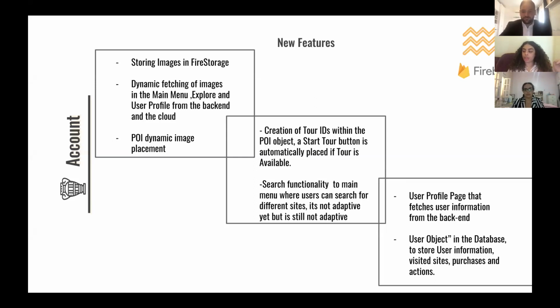Our user profile also accesses the currently signed in user and uses this ID to fetch user data from the back end, so that the user profile is automatically updated whenever a change in the user information occurs and reflects this in the profile, so that the user can see the tours that they've previously completed, as well as in the future different activities such as purchases or something.